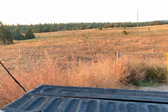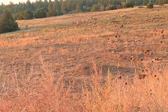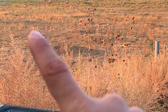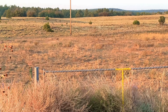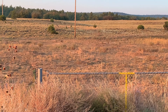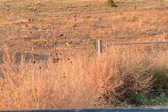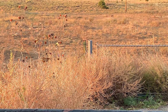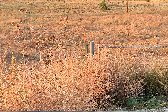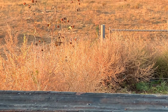All right, so this is the area that we're going to be in. As you can see, we've got prairie dog holes all over. That far one right there is about 50 yards. That telephone pole is about 118 yards. We've got some mounds over here on the side, 50 yards to these back ones here. So I've got everything ranged, and we're just waiting for the dogs to pop up so we can start busting them. Let's see when that happens. I'll see you guys in a bit.